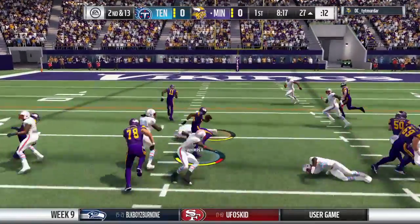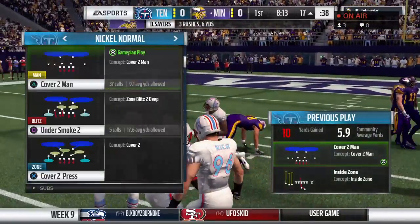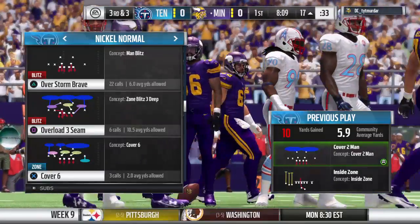They'll run it now out of the gun. And a nice little quick spin move before he's dropped. And a pretty good gain. Give him 10 yards on the pickup, and that'll bring up a third down.